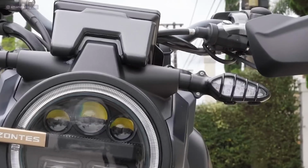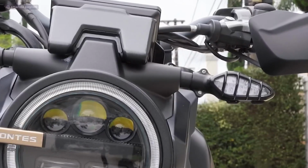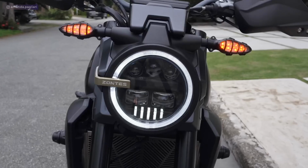All the lights on the GK350 are LED, so it's full LED. Notice the turn signals with this finish. It's not metal, okay? It's plastic, giving it a more retro vibe. The taillight back here is minimalistic, very beautiful. And the round headlight here, it's all so charming.